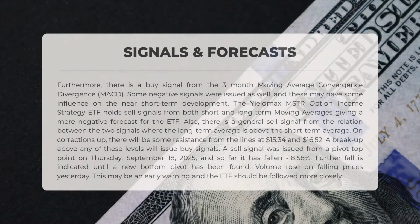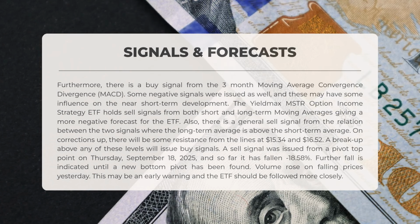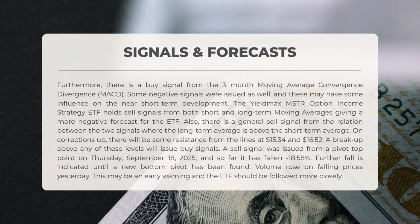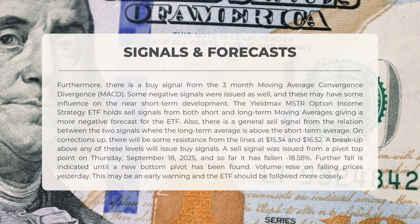The following signals have been identified for the YieldMax MSTR option income strategy exchange-traded fund. Additionally, there is a buy signal from the 3-month moving average convergence divergence, or MACD. However, some negative signals have also been issued, which may impact the near-term performance. The YieldMax MSTR option income strategy ETF currently holds sell signals from both short-term and long-term moving averages, suggesting a more pessimistic outlook for the ETF.